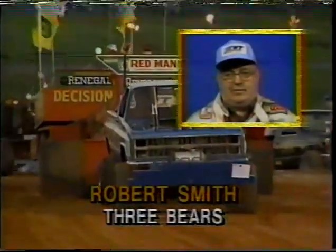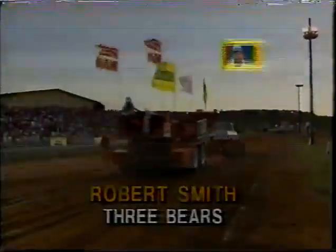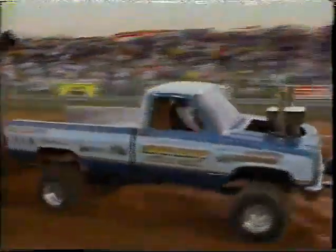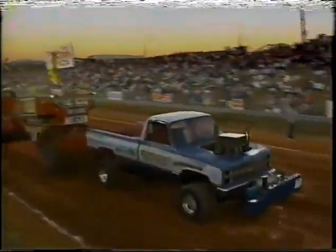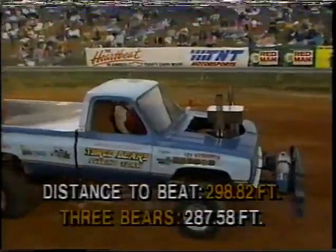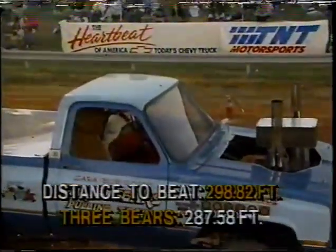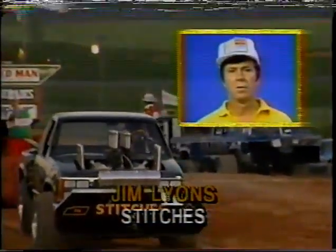Get ready next for Bob Smith, the Three Bears driver, the Chevrolet out of Virginia. He's rolling, Army. Smith, good leave on that starting line. The Three Bears, he shares the driving chores with his truck with his son. Tonight, Dad's doing the driving. He's going to be shy. 298 to lead distance. Smith's only going to net a 287. 287.58. That'll put him into the top 8 right now, but it will not bring him a win as we get ready next for a 5-time national champion.